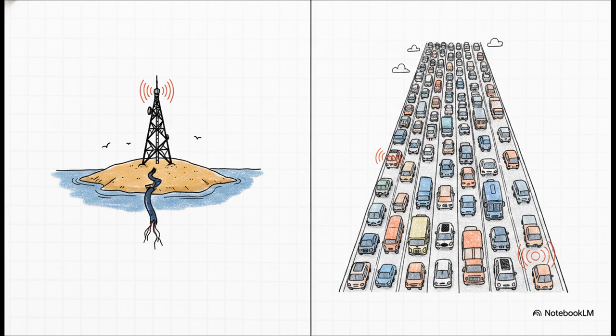First is the backhaul problem. Your local tower might be running fine on a generator, but if the fiber optic relay station 10 miles down the road lost its power, your local tower becomes an isolated island. It can talk to your phone perfectly, but it can't send that data anywhere else.